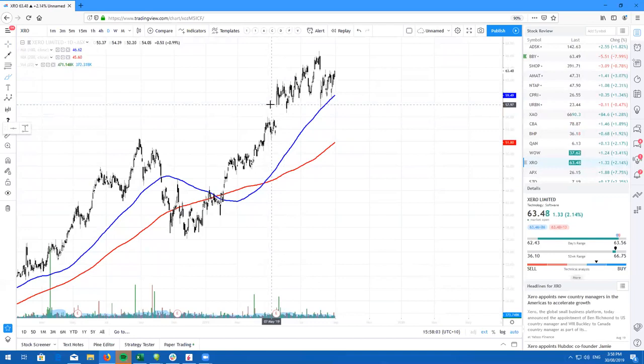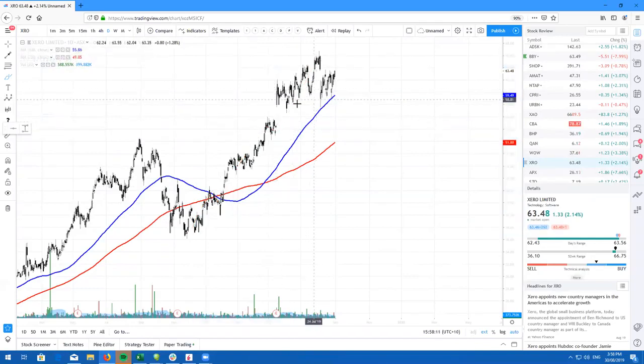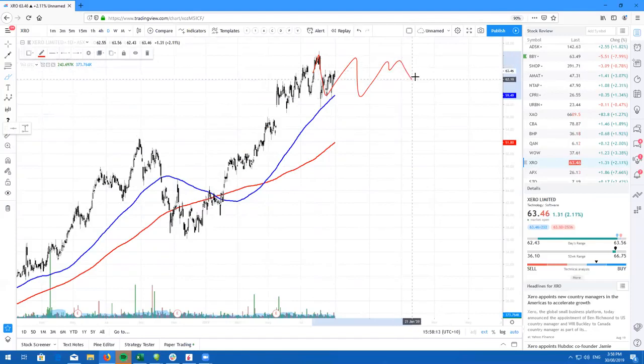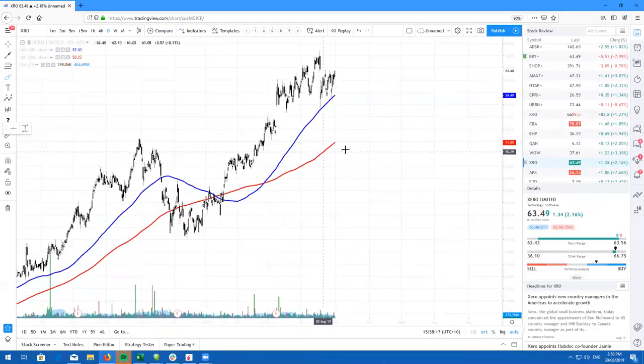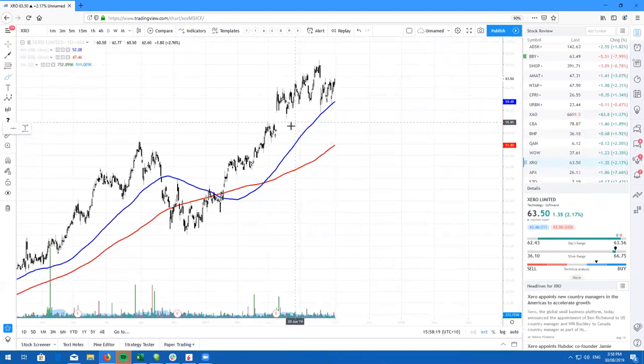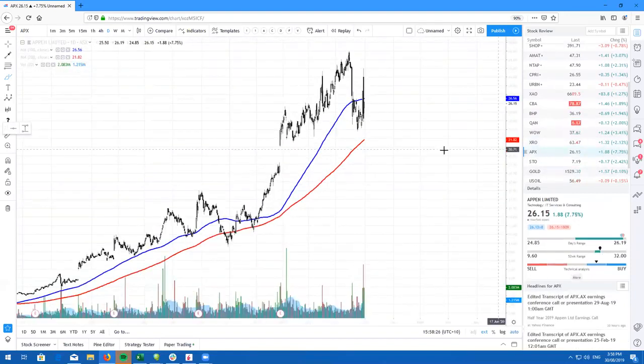So from here, guys, just look to buy low, sell high. This is pretty much a 1, 2, 3, 4, 5 wave count. So I do expect us probably to chop around here sideways for a little bit longer. But long term, if you are looking for a solid stock, solid company, Xero is a great company to hold long term. Here's Appen Limited.